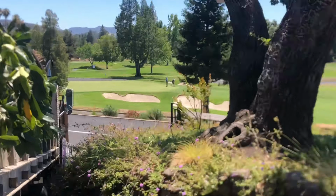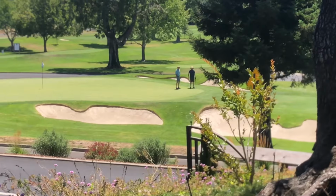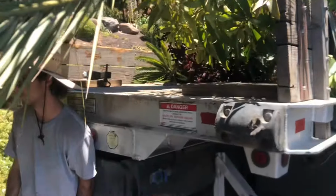Look at these guys. They're like, what's the guy doing? What's the guy doing up there? I'm watching them golf. They're watching me plant palm trees. Question is, who's having more fun? I think we're having more. Are we having more fun? I think so. All right.